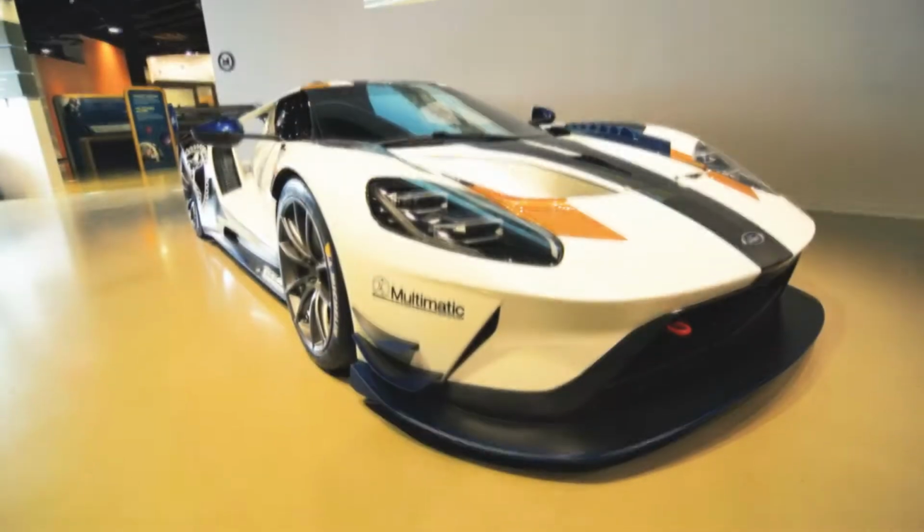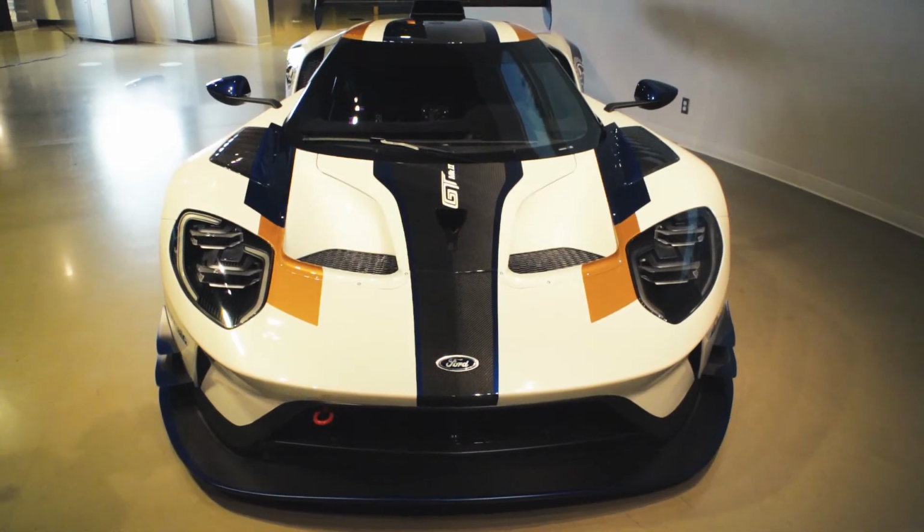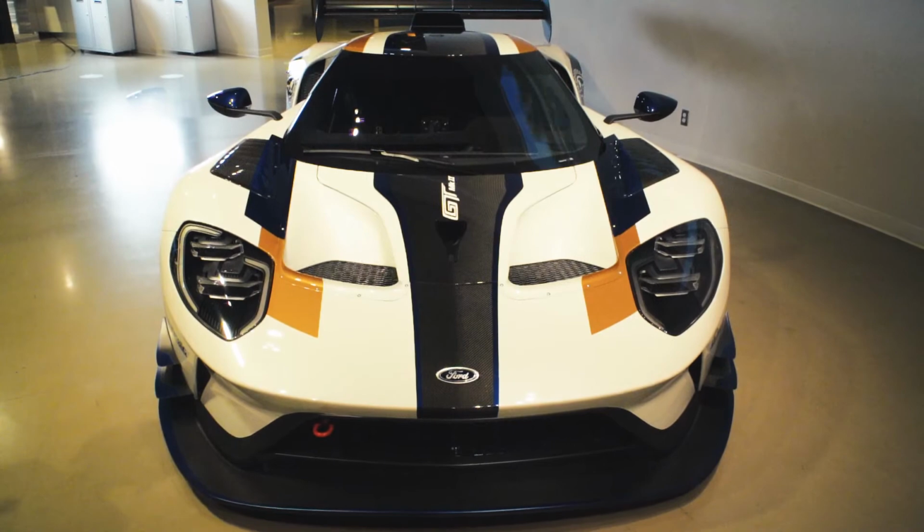Freedom is something that dies unless it's used. Hunter S. Thompson said that. And with that in mind, the Ford GT Mark II is a celebration of life. You would think this is a toned down version of a race car, but it isn't.